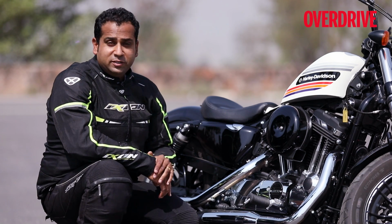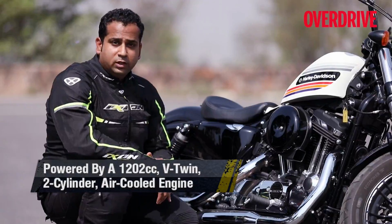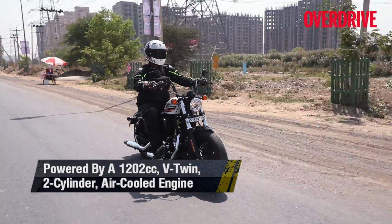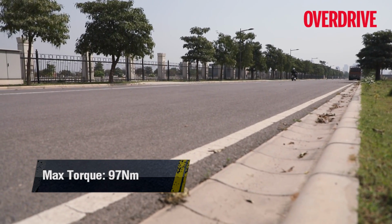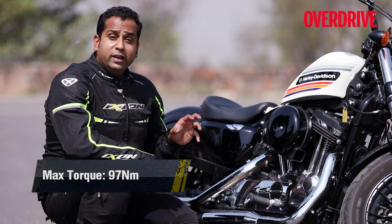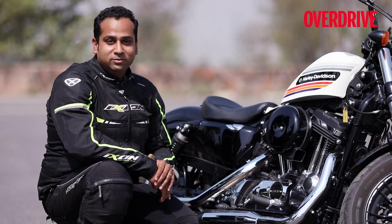This is the same 1200cc V2 engine that powers the standard 48 and is also mated to the same 5-speed gearbox. It offers 97 Nm of torque from as low as 3500 RPM, which means there's a strong thrust right from the word go. But being an air-cooled engine, it does tend to heat up quite a bit in traffic, which can be a concern in Indian summers.